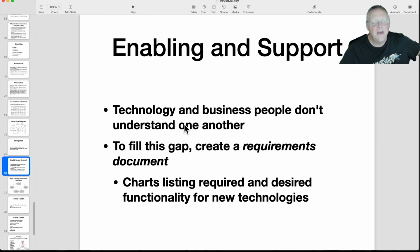Enabling support means communicating between the technology and the business people, who often don't speak the same language. So requirements documents help, and certifications like this help, where you cover both technology and business, like the CISSP. That's hoping to bridge this gap, where you have business executives and technical people, and they cannot effectively communicate.